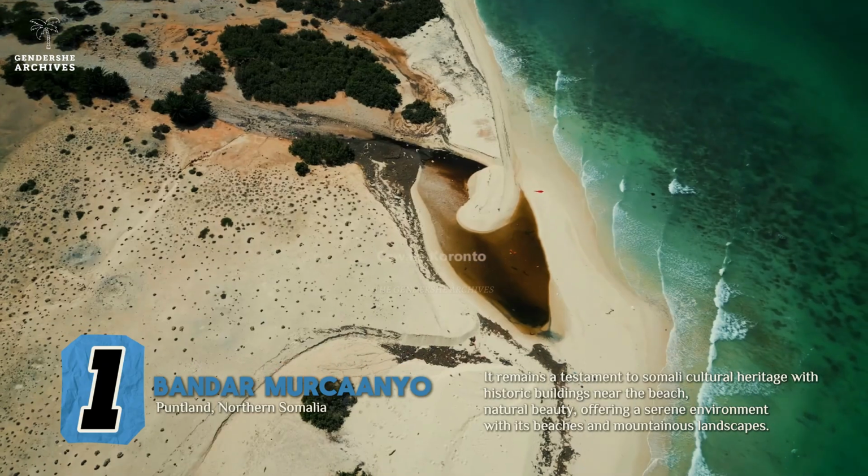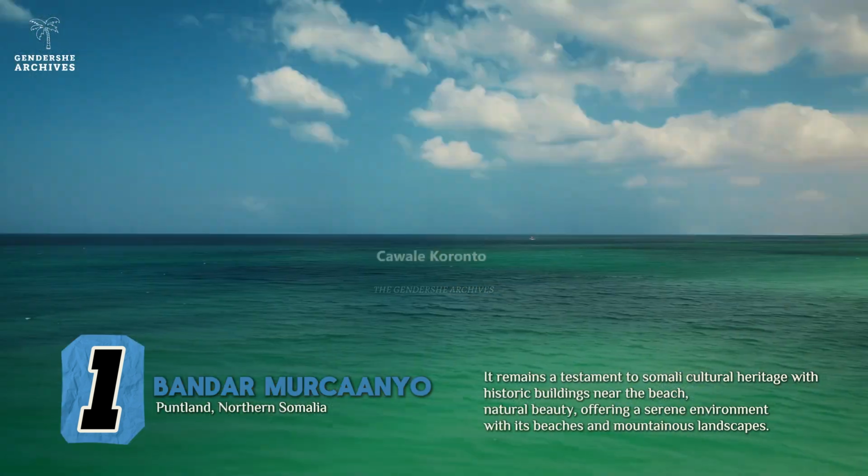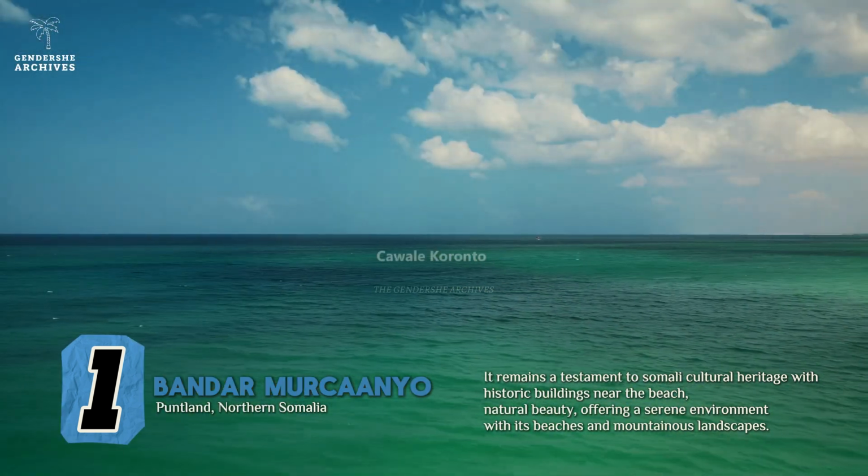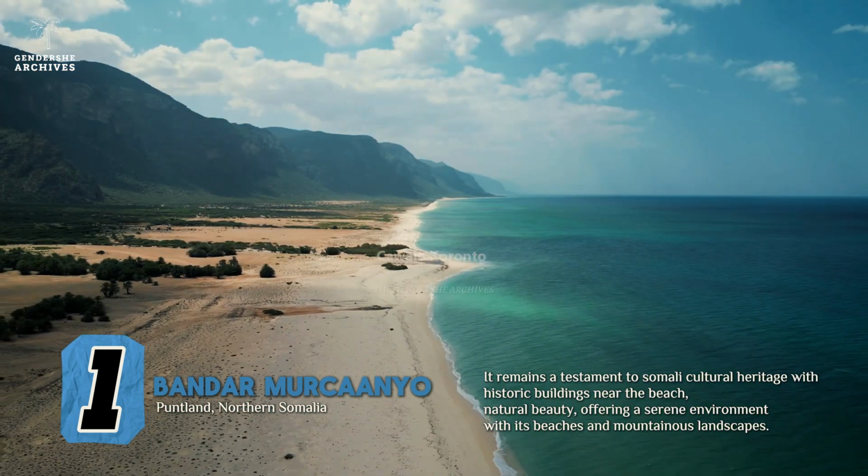It remains a testament to Somali cultural heritage with historic buildings near the beach, natural beauty offering a serene environment with its beaches and mountainous landscapes.